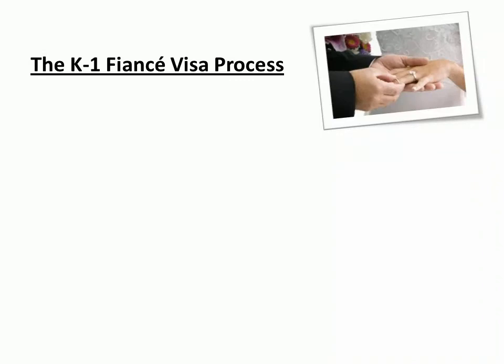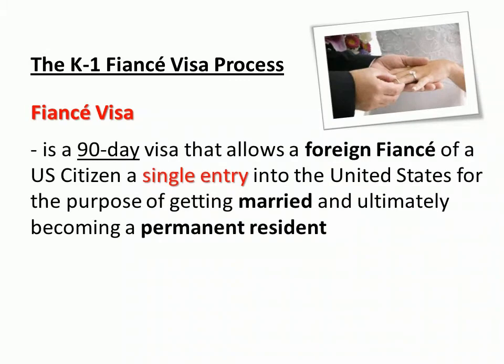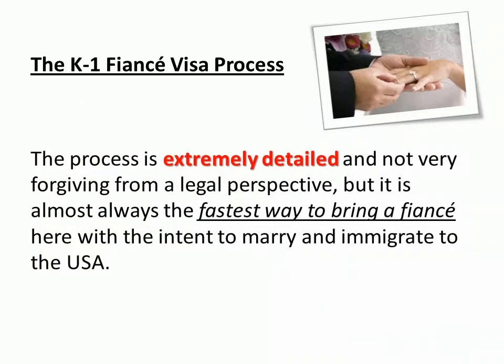A K-1 visa, commonly referred to as a fiancé visa, is a 90-day visa that allows a foreign fiancé of a U.S. citizen a single entry into the United States for the purpose of getting married and ultimately becoming a permanent resident. The process is extremely detailed and not very forgiving from a legal perspective, but it is almost always the fastest way to bring a fiancé here with the intent to marry and immigrate to the USA.